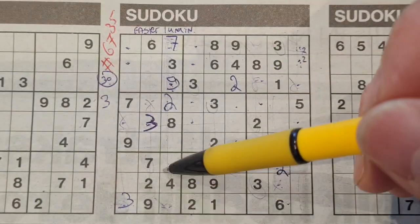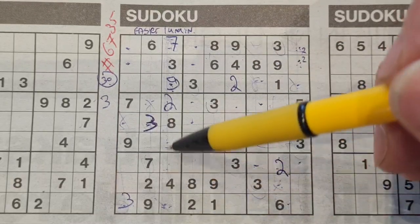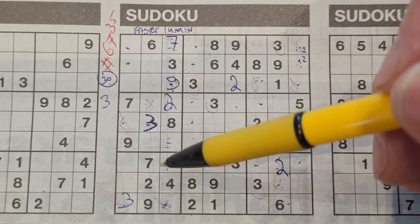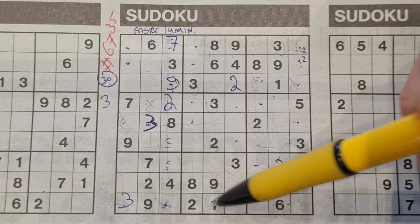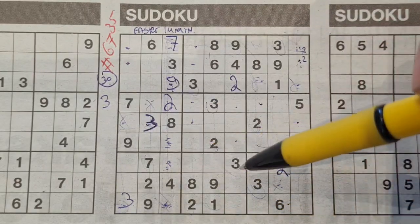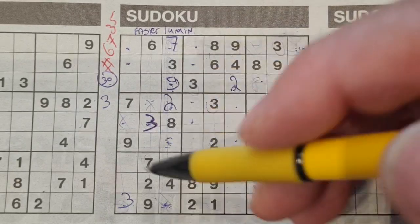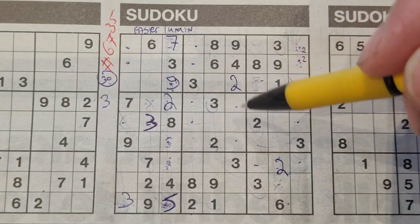Well, we have here 3 missing numbers in this third column. Those missing numbers are: the 1 is missing, the 5 is missing, and the 6 is missing. And look, we have a 1 and a 6 in the last row. So no 1 and a 6 in this box. 1 and a 6 goes in those 2 boxes as a pair. So 1 digit left in the third column for number 5. Alright.